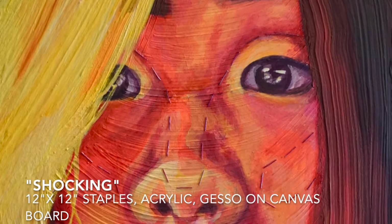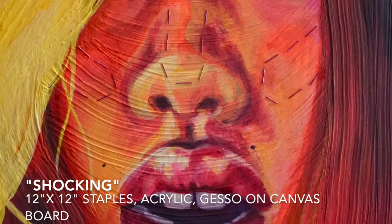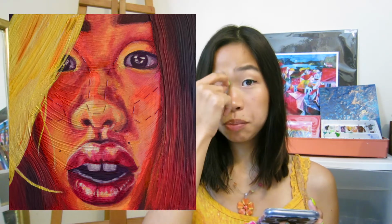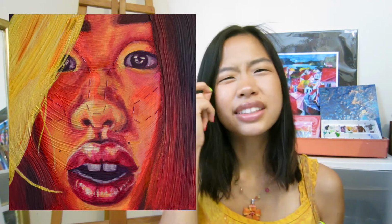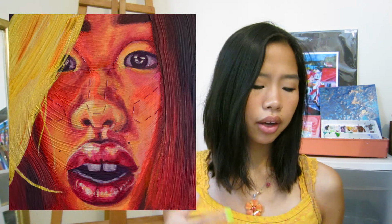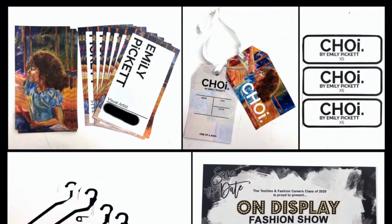This piece is called Shocking. It was also made for my AP portfolio. I don't know if I actually included it in it. I just really like the bright colors in this, and I think it really shows mood and expression. And I used staples to create the sutures, I don't know what they're called, plastic surgery lines, because I decided it was going to be about plastic surgery trends in Asia and unrealistic beauty standards. I don't know, that was kind of just a Hail Mary at that point. I also used gesso to create actual texture in the painting, which I think adds a very nice detail to it.